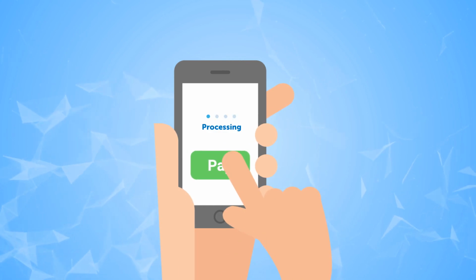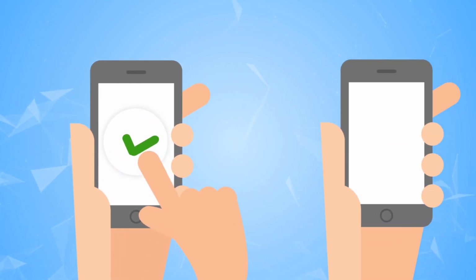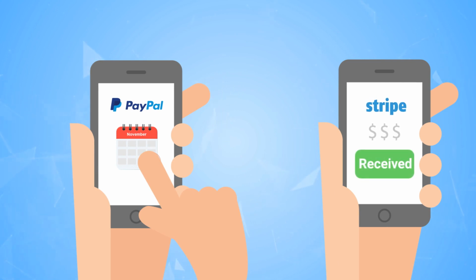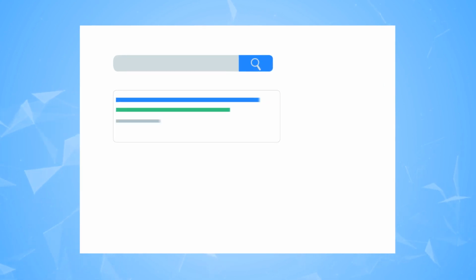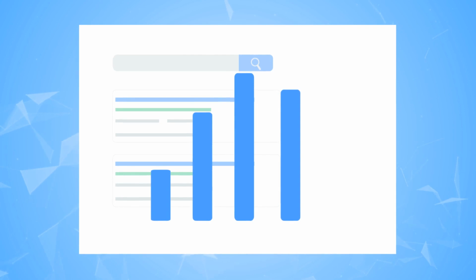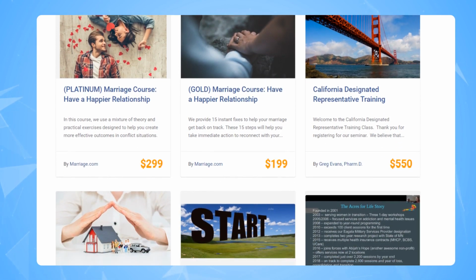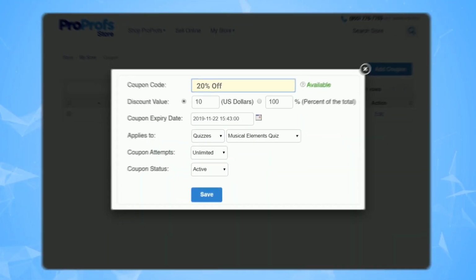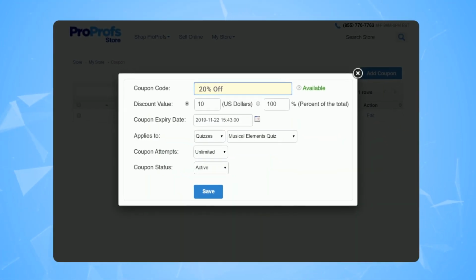Depending on the payment processing you set up, you can get paid once per month in a single consolidated payment, or even instantly every time you make a sale. With ProProfs, you have a significant marketing advantage since your pages are optimized to rank high in search engines and are automatically promoted in our store, which has millions of visitors each month. You can even generate coupons to promote your content.